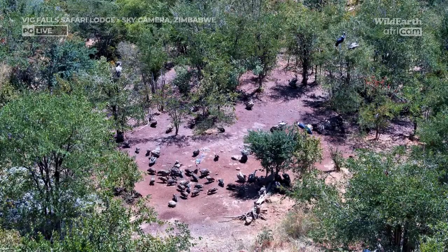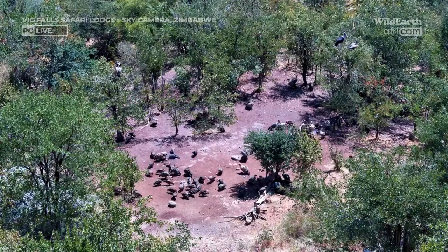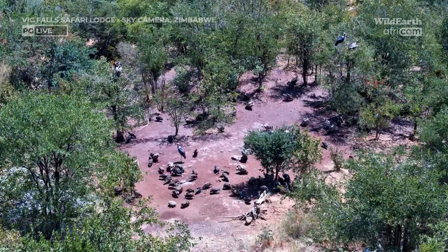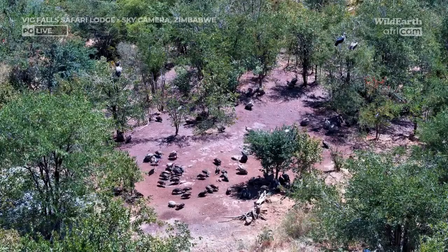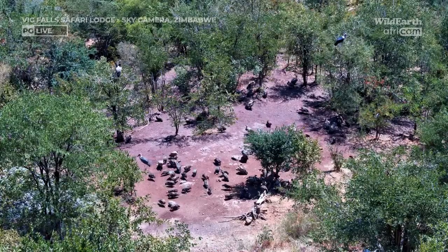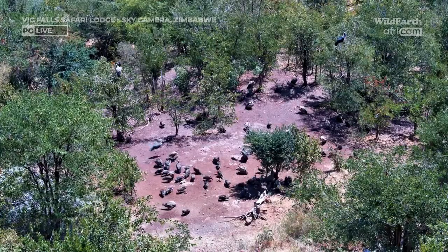You can see what I mean there with the marabou storks having much longer legs and a higher center of gravity than the vultures. That does make it a bit more difficult for them. So as quickly as the action starts and the chaos ensues, quiet has resumed. A couple of little pieces, I think, still around. That's what they're all just walking around looking out for.